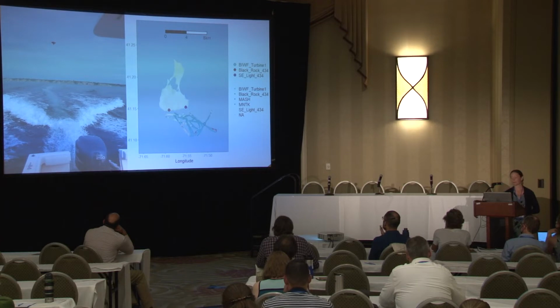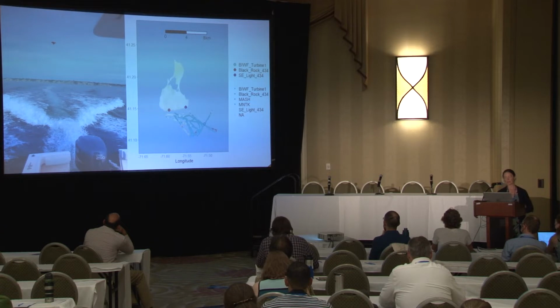96% of all tag pings were detected during the survey by at least one of the 3 Block Island stations, and we had some additional detections from stations on eastern Long Island that were located 30 to 50 kilometers away.